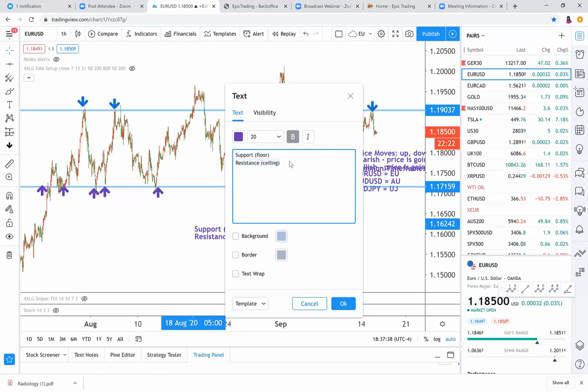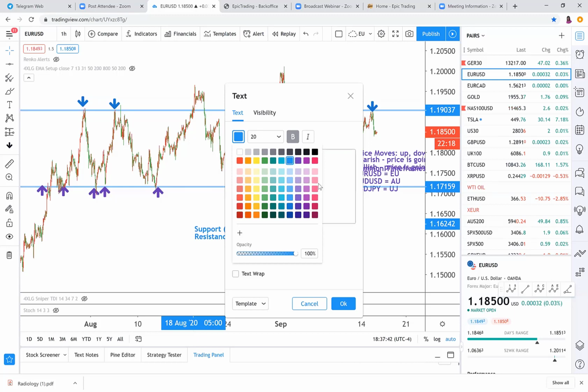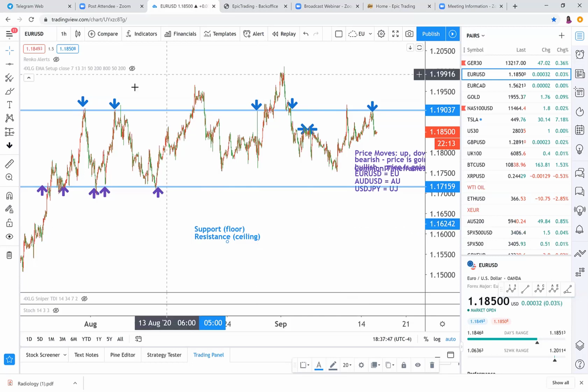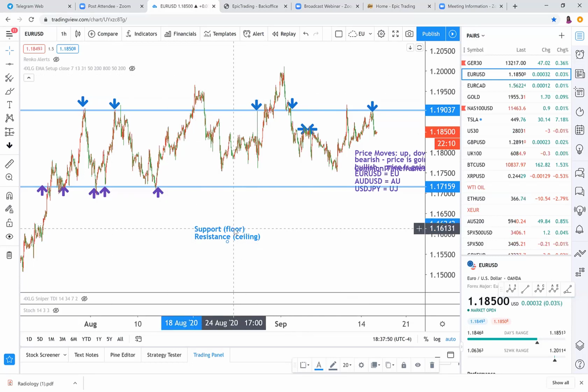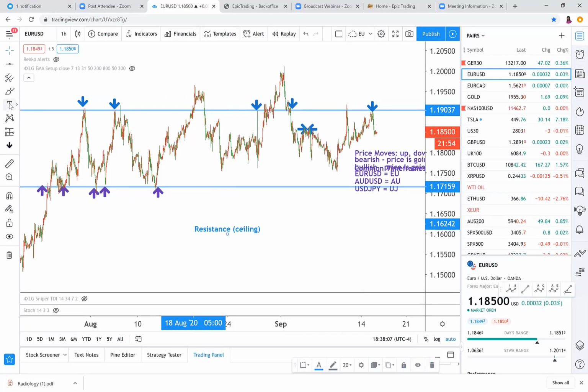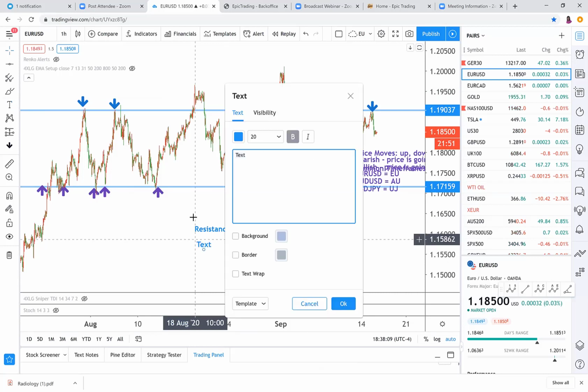So let's see if it'll let me change the color of just those words. Yeah, it's going to be all or nothing, but you get the point. I know how we can do it. So we're going to leave our resistance in blue, and that's our ceiling. And then I'm going to use another text box, put it below it, so then we can have our support in purple. And this is our floor.